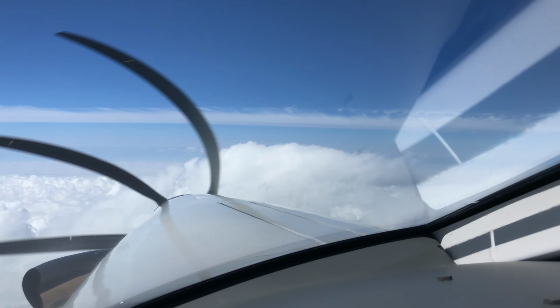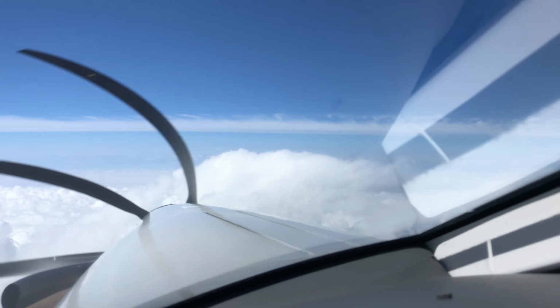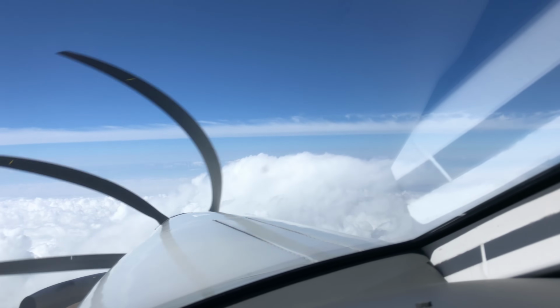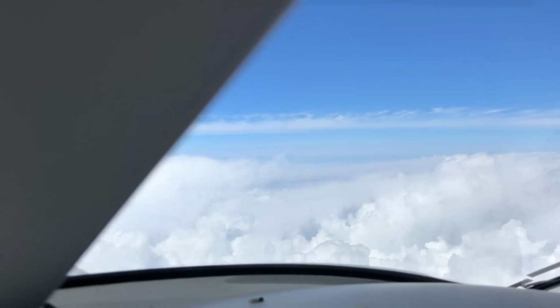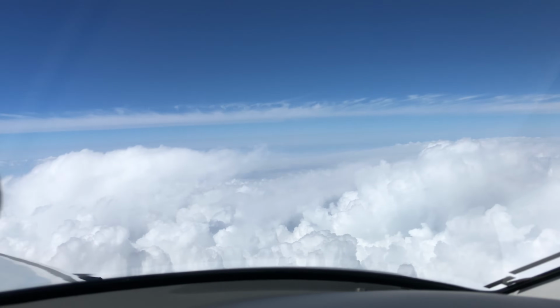All right, so we are deviating around these little buildups over here. We'd be on top of them, but even if you're on top of some of these cumulus buildups like this, there can still be turbulence. So just for a smoother ride, we're going around the edge instead of right over. We would have been right over top of that.